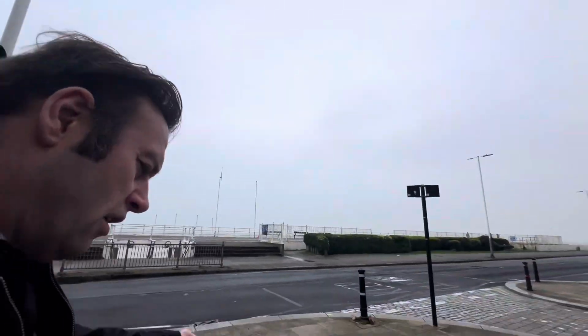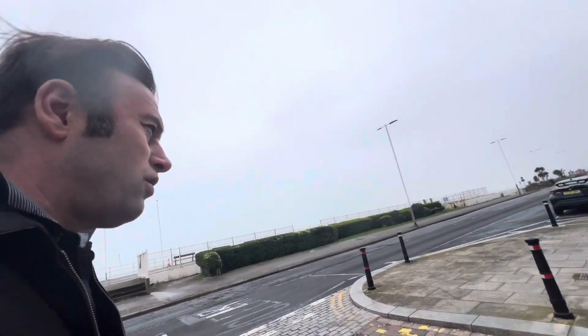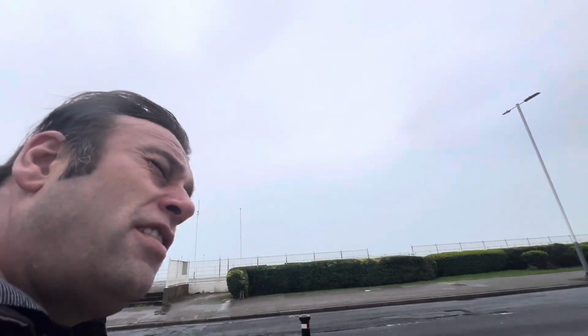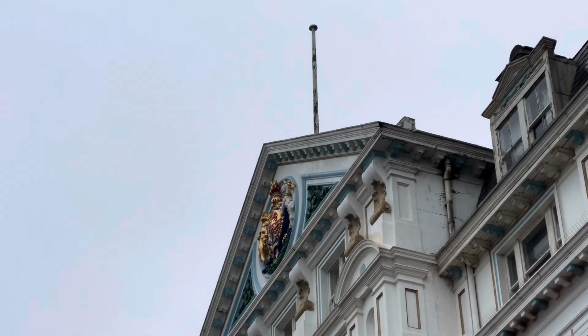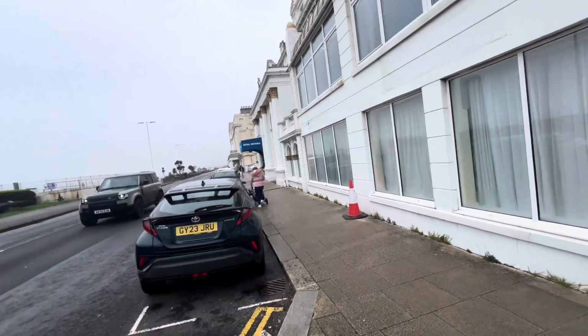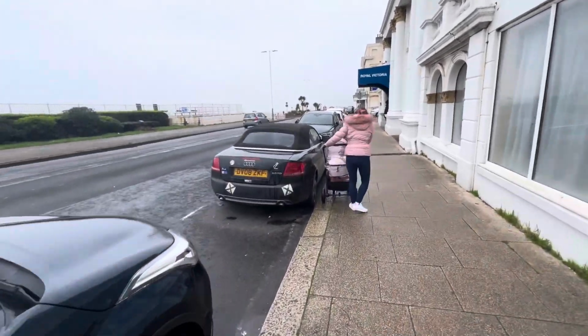So yes, off to Battle now, to the battleground. Let me show you where the Battle of Hastings was, from Danny Sliggett, Gemma and Aurora, to all of you. This is our hotel, the Royal Victoria. Beautiful. 200 years old. And that's our car. Let's get Aurora safe in the car.